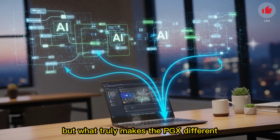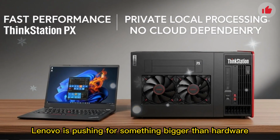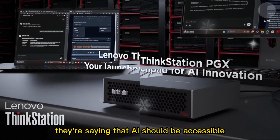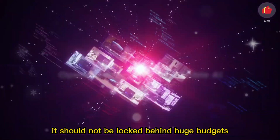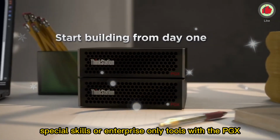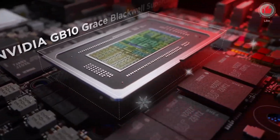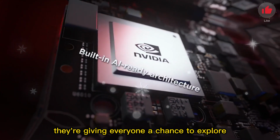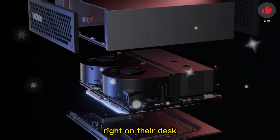But what truly makes the PGX different is the message behind it. Lenovo is pushing for something bigger than hardware. They're saying that AI should be accessible. Anyone should be able to learn and build with it. It should not be locked behind huge budgets, special skills, or enterprise-only tools. With the PGX, they're opening the door for students, creators, small teams, and independent developers. They're giving everyone a chance to explore the future of AI with real hardware right on their desk.